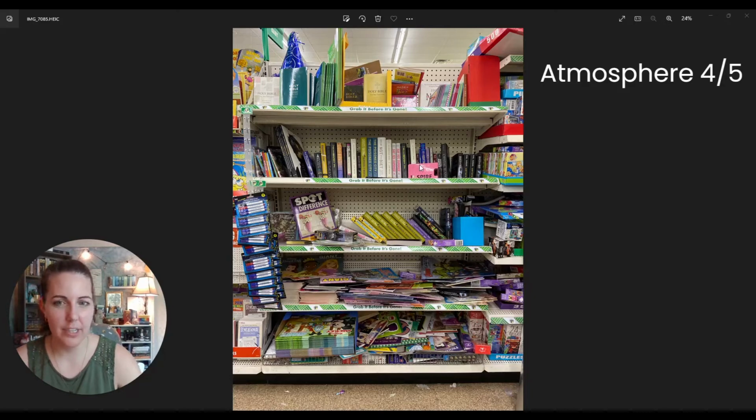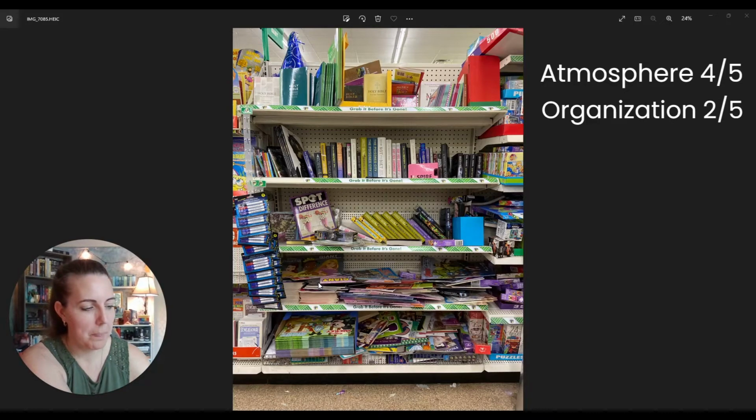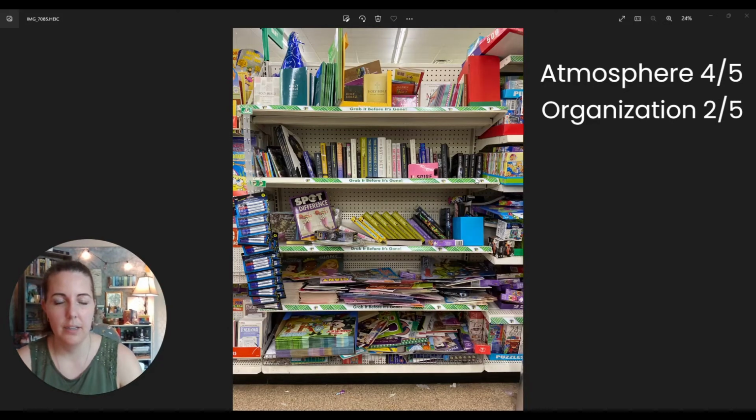Organization, I do like that you can see the spines, but look at this mess of the kids section down here. I mean, I think these are even coloring books and not necessarily reading books. So organization, I'm gonna give it a 2 out of 5. And then variety, 1 out of 5, 2 out of 5.